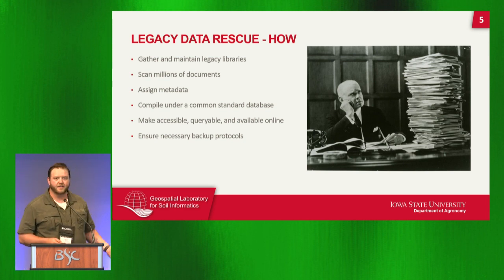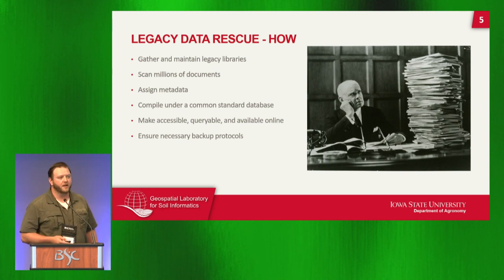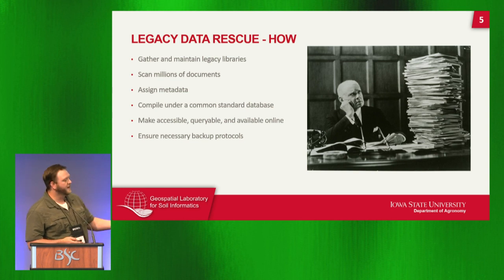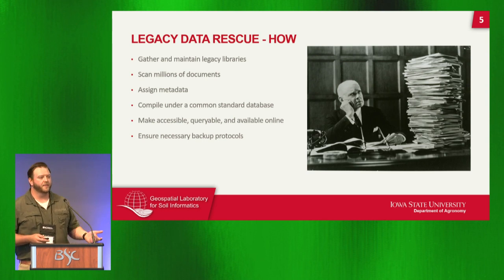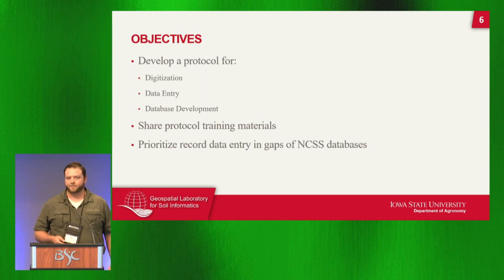and scan millions and millions, probably billions of documents, and then also give them metadata, so you know where they came from, how to easily find them, access them, query them, make them available online for people, and then also make sure that you have the necessary backup protocols so you don't lose that data.